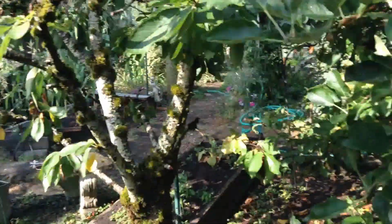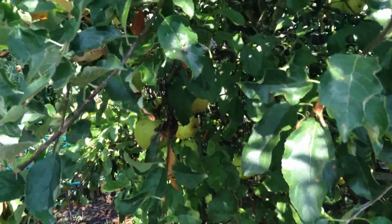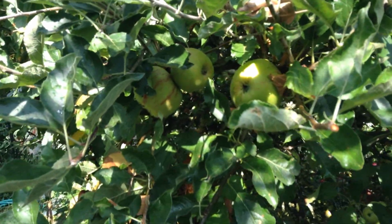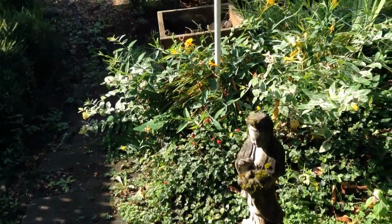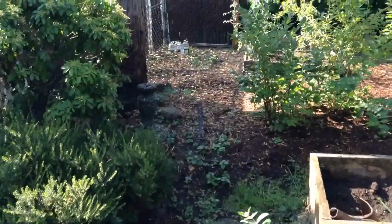Let's see, here's some more apple shots. This is the tri-apple, which is Braeburns, Orange Pippins, and Fuji's. We always have a ton of apples. Luckily, Dad likes to make applesauce. There's the Empress. And we've still got some Stella d'Oro daylilies blooming out here.